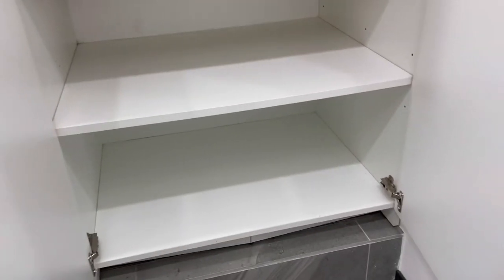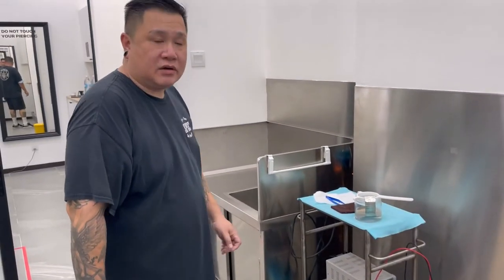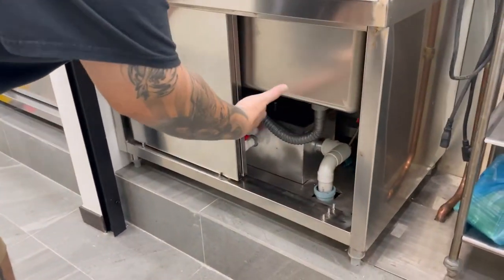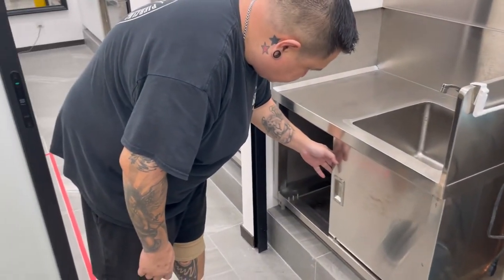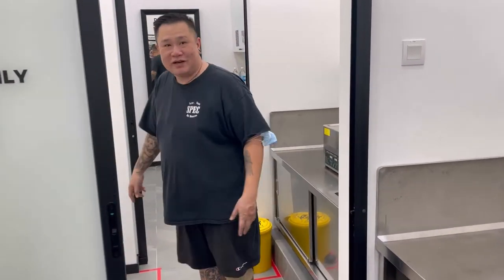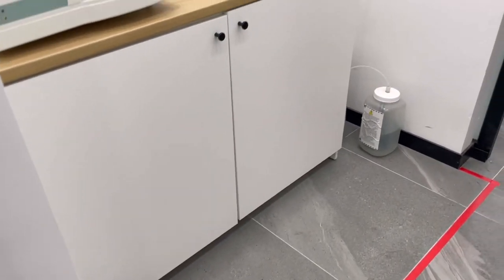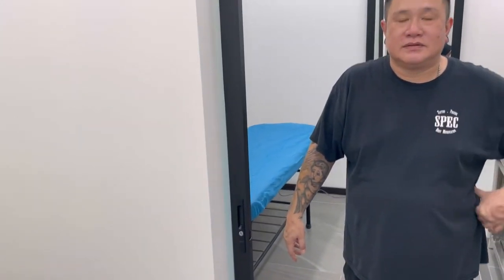And this is my anodized machines. And this is empty. Underneath, everything is empty here. This is our basin, it's empty. And this one leads to the process room also. Come, come.